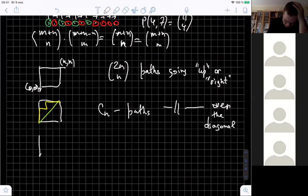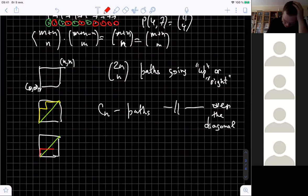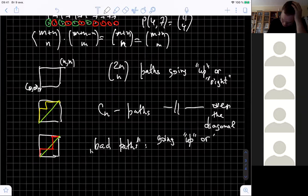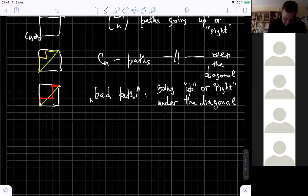So I can just count all the bad paths that are going under the diagonal. If I can find the formula for all the bad paths, then I can subtract it from the binomial coefficient of 2n choose n and get the formula for the Catalan numbers. And here I can use the symmetry or reflection method.